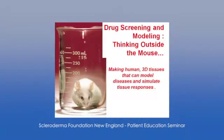We make the case that if we can use artificial skin as a way to test and screen drugs, we can move beyond the mouse, not just test in animals, but actually test potential drugs before they go into animals in a tissue that more closely mimics the skin in our body.